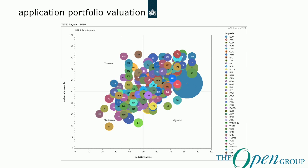It's always a nice picture, this one. This is the portfolio validation. The circles are applications. The size of the circle uses the metric for function points, so it says something about the relative size of an application. On the horizontal, you have the business value. There are 8 or 9 questions which business people answer, and they say something about the business value, like the strategic value, the way it supports the business process, or the ease of use. And on the vertical, you have technical value, and that's about how maintainable it is, how many incidents, the right technology. And when you score this and put it in a map, it's very crowded here, but you can see very high level.